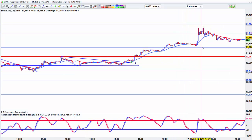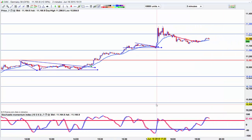And at 5 or 6 o'clock, 5 to 5:30, you get this impulsive wave here, just to finish this off, close the gap, and then carry on.